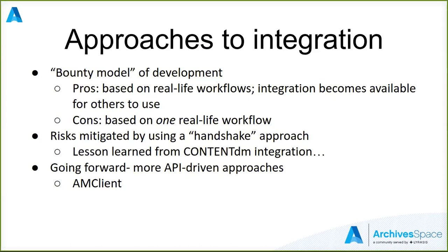And so this bounty model is very interesting. It has some definite pros. It's based on real life workflows. When a client comes to us and wants to use Archivematica in conjunction with ArchivesSpace or another system, it's not based on us at Artefactual making a bunch of assumptions about how that should work. It's based on an actual real life workflow. It also has the pro of the integration becoming available for others to use. The con is that it's based on one real life workflow, or maybe in this case, two real life workflows. Both Max and Bonnie's institutions worked with us to develop these integrations. So there are now two different ways that you can do it, which is great. But in this financial model we don't have a way of getting broad community consensus to tell us the right approach to doing an integration. That's a challenge we've been facing over the years.